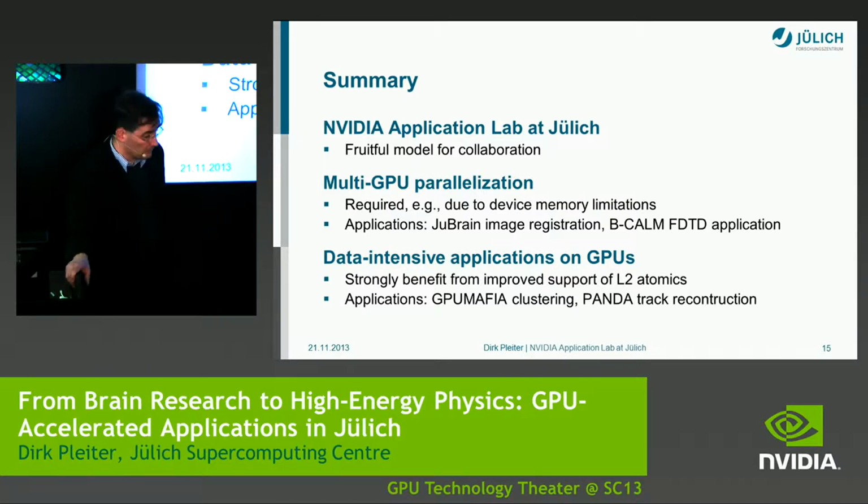And in a kind of second part, I showed you two data-intensive applications on GPUs that might be a more new type of applications, which strongly benefit from the improved L2 atomic support on Kepler. The applications which I have introduced to you, GPU MAFIA clustering, a data mining approach, and the Panda track reconstruction, that is an application which will hopefully help to analyze future experimental data coming out of a high energy physics experiment. Thank you very much.